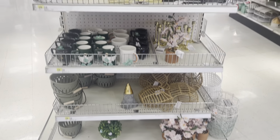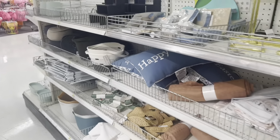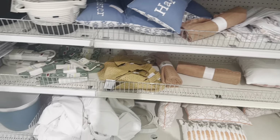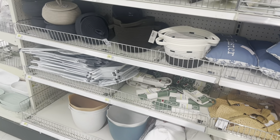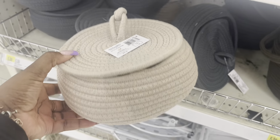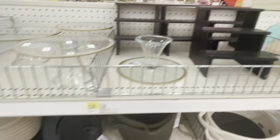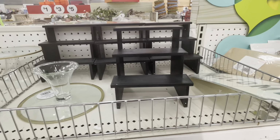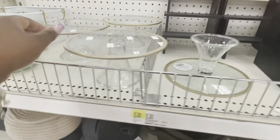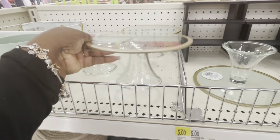So me and Ms. Riley are in Target right now, and we've pretty much seen all of this stuff over here. If I haven't showed it to you in a shorts video or went through it, we've already seen it. I think the only thing that we didn't see on this channel were these. These are $5, and they have them in those two colors. And then they have these little stairs. These stairs also come in a white, but these are black. These are $5, and these are actually here too. These are $5. We did see these before.